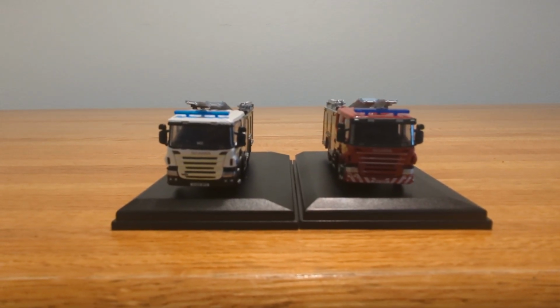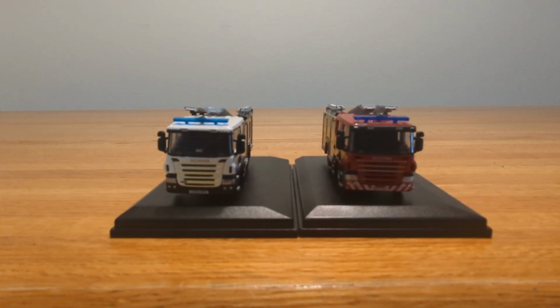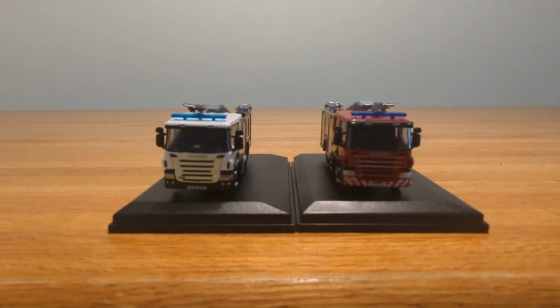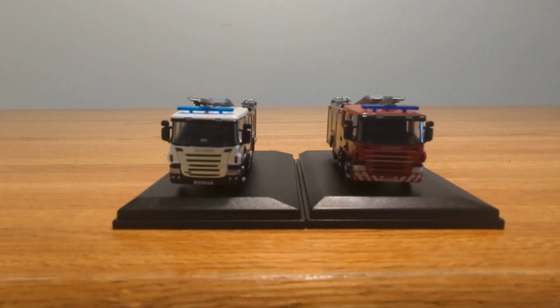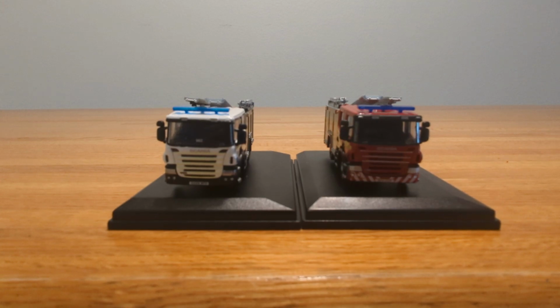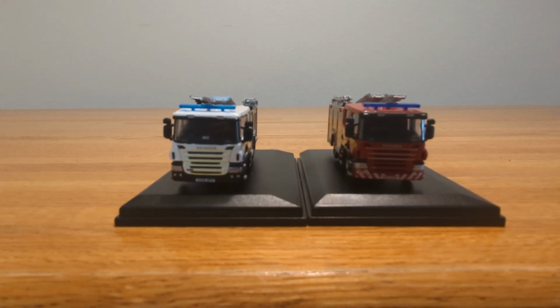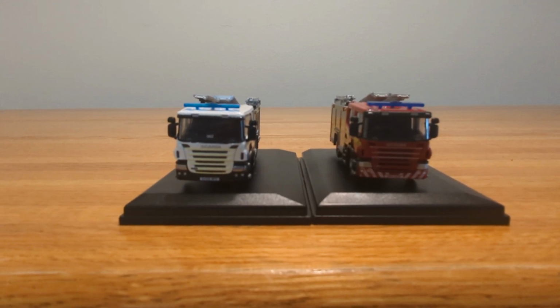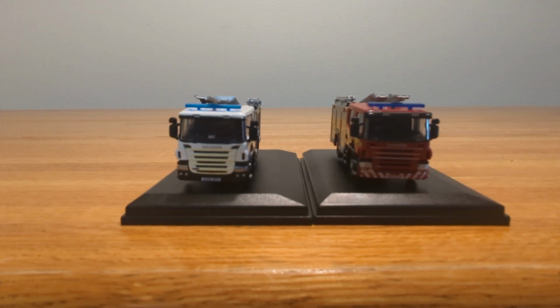I don't think Oxford is running these anymore. I think they're running the Grampian one in a smaller scale, I think I've seen. They have run some of their 1:76 scale fire engines after they've sold out. They've made them in smaller scales, but I prefer the 1:76 just because they're bigger and there's more detail on them. So that's why I like their 1:76 version better.